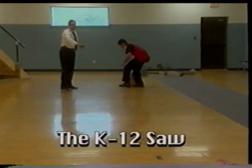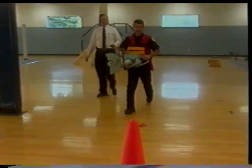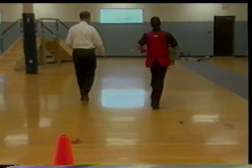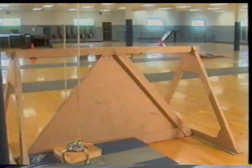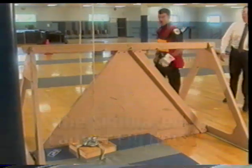In the next part of the obstacle course, the candidate lifts a K-12 saw from its box and carries it 37.5 feet out and around the right side of a cone and returns the saw to the box from which it was originally taken. The candidate then raises the simulated fly of a 24-foot ladder.